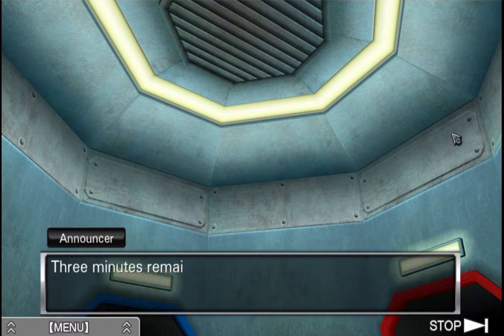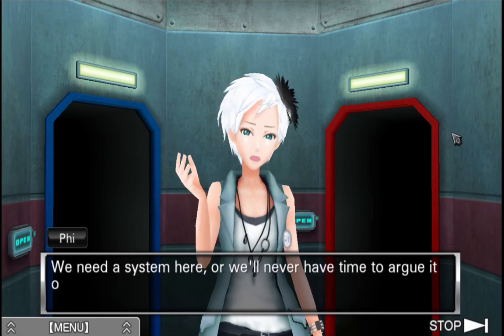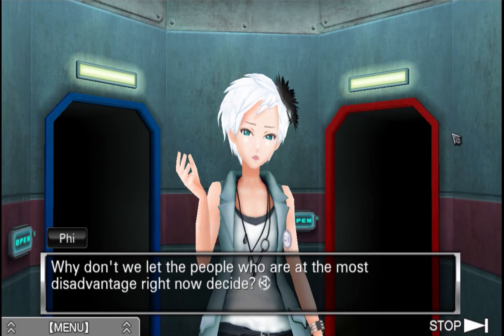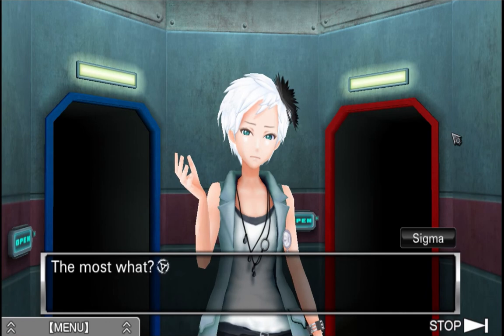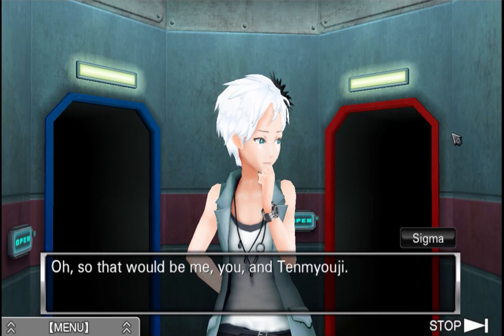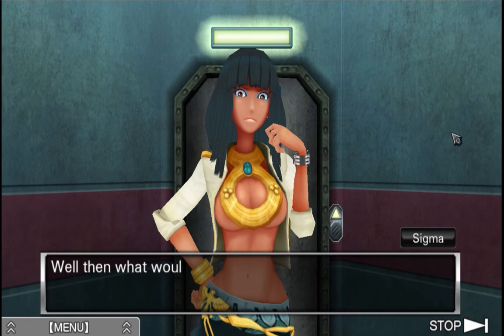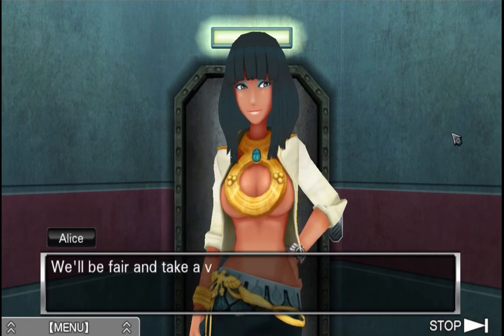3 minutes remain until chromatic doors close. Okay. How are we going to do this? We need a system here, or we'll never have time to argue it out. Why don't we let the people who are at the most disadvantage right now decide? That's different. Last time it was Alice who suggested this. I wonder why this is different. The most what? The people who only have 1 BP. Oh, so that would be me, you, and Tenmyoji. No way. I refuse. Well, then what do you suggest? Let's be fair and take a vote.